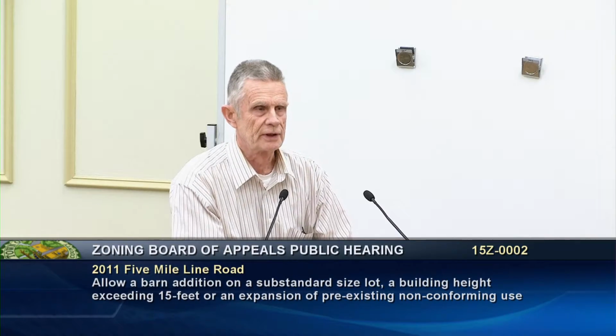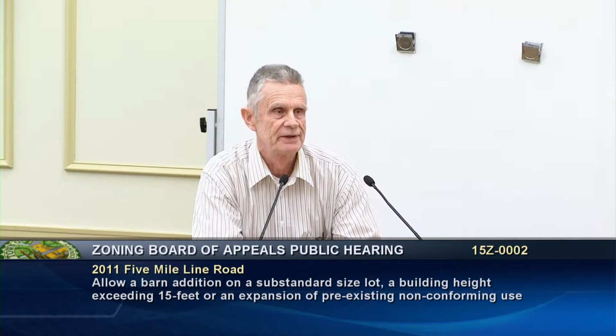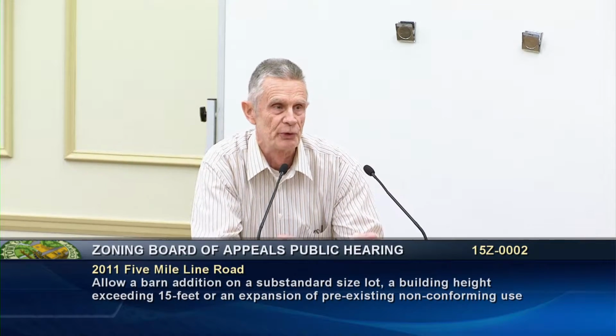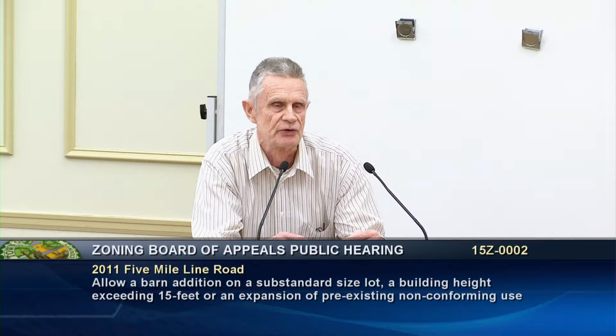Ed Linskog, 18 High School Drive. I moved into the neighborhood in 1946. I've worked on this barn as a youngster, and I worked on the farm. I'm in total support of this project. I think it'll be a wonderful addition to the neighborhood, just to clean up what's there.